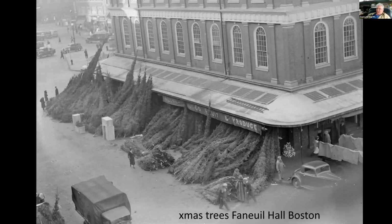Yeah. Now here's a famous spot in downtown Boston, and look at those trees stacked up, some of them reaching well beyond the overhang awning. So I'll take the car in the lower right.